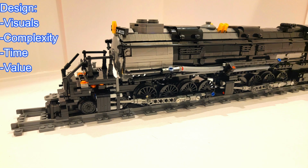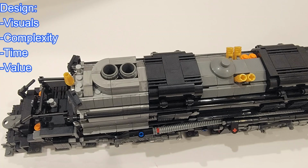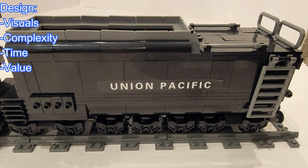The J-Star set is based on the historic Union Pacific Big Boy steam locomotive. This set is long, and the locomotive with the fuel car almost reached 30 inches. So this set has two sections to it, the main locomotive and the fuel car. Now the locomotive has a lot of detail, while the fuel car is primarily a box on wheels.